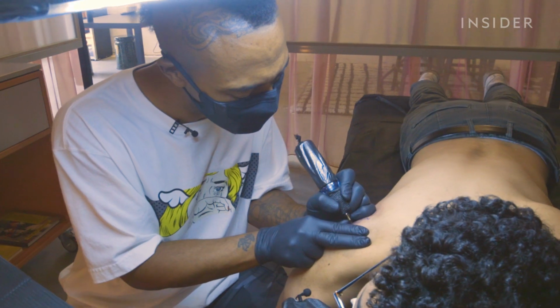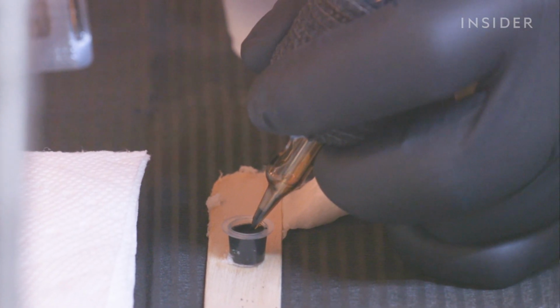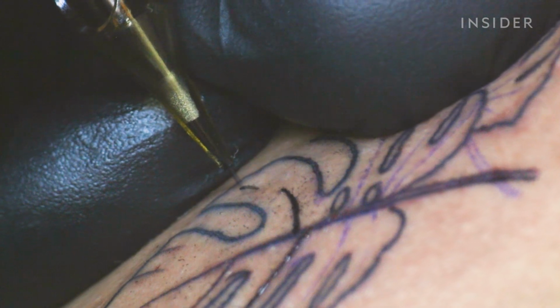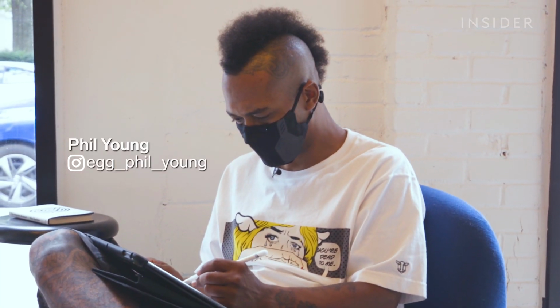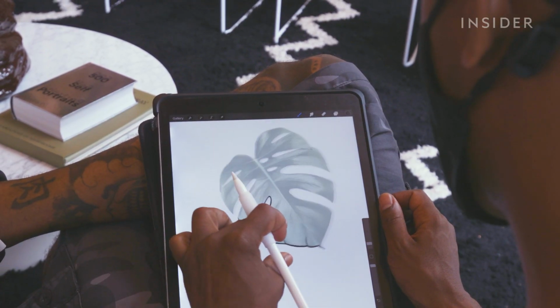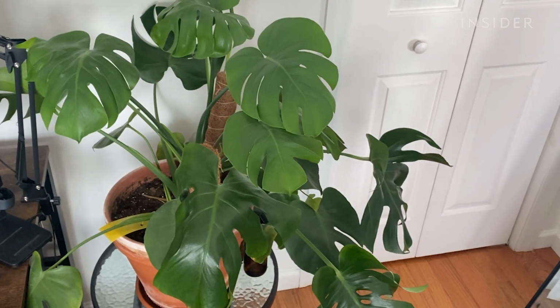People would get made-to-fade tattoos if they want to experience getting a tattoo without the lifetime commitment. Before my appointment, I sent my design over to Phil, the tattoo artist, who then drew a tracing of it. I wanted a monstera leaf because I picked up an obsession with plants over quarantine, and I wanted to do a small tribute to it.